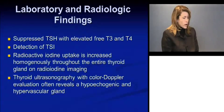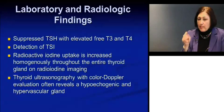So the take-home practical point is when you're looking at all the thyroid labs, always first start by looking at the thyroid-stimulating hormone, or the TSH. Absolutely.